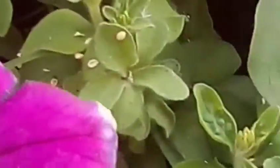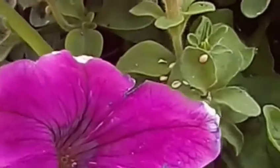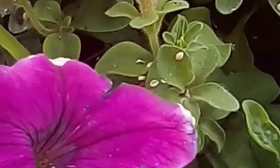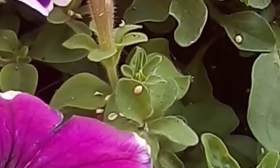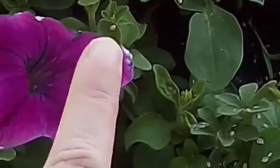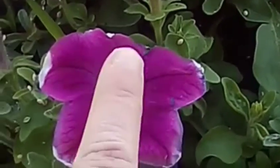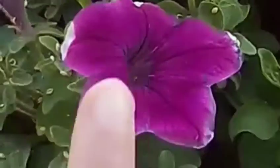I'm not sure. Let's go back this way. What are these ones? Do you know what those are? Over here are begonias, the purple ones with white, and then these ones right here look like a starfish.